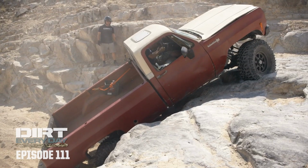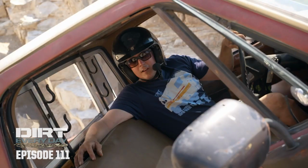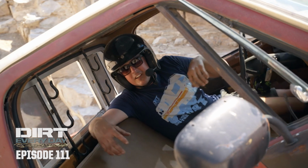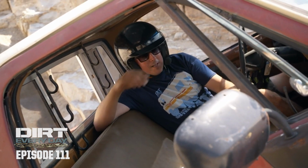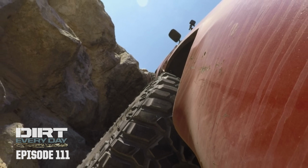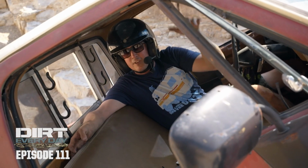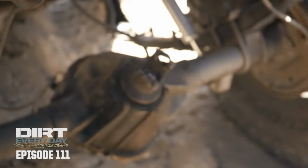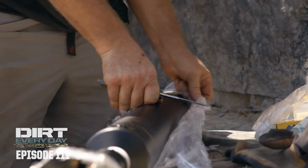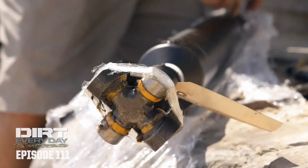Remember that spare drive shaft we got? Yeah. We need it now. So I finally got the thing up onto the obstacle after smashing that bumper a bunch of times. Got up here, and as soon as the rear had to start climbing, it wasn't getting traction. Then it started getting some axle wrap and some hop. And then the drive shaft shot out of the back, which was damaged from the Rubicon. We brought a spare that's good to go, so we're going to swap it in and give it another shot.